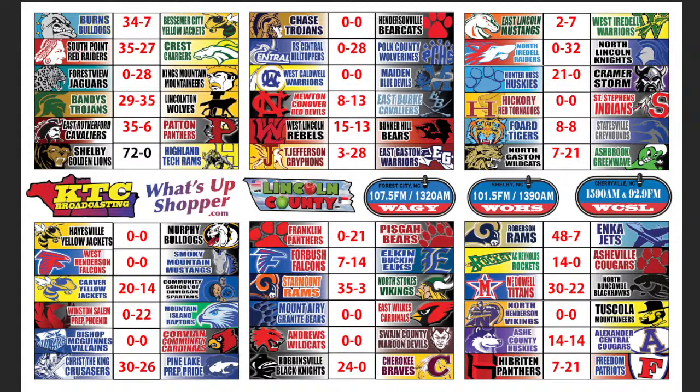It sort of parallels what's going on in that South Point Crest game, where the quarterback for Lincoln, Kevin said his name's Bost, I think, has three rushing touchdowns and two passing touchdowns, from what it looked like. So he's having himself a whopper of a game. Lincoln is hosting Bandys with that new field down there, and it looks excellent on the screen here.